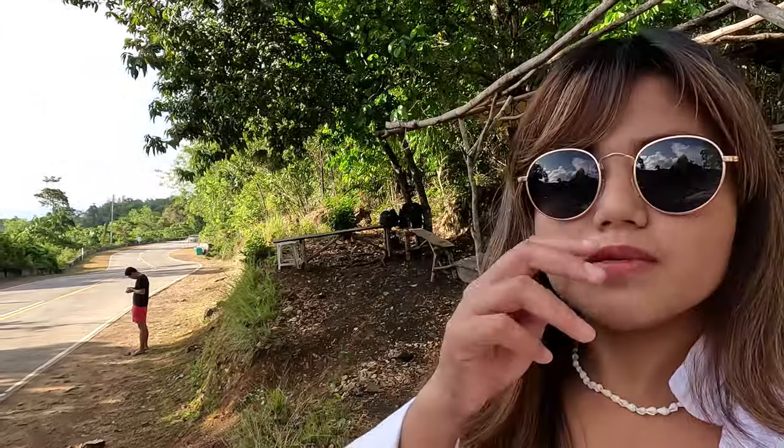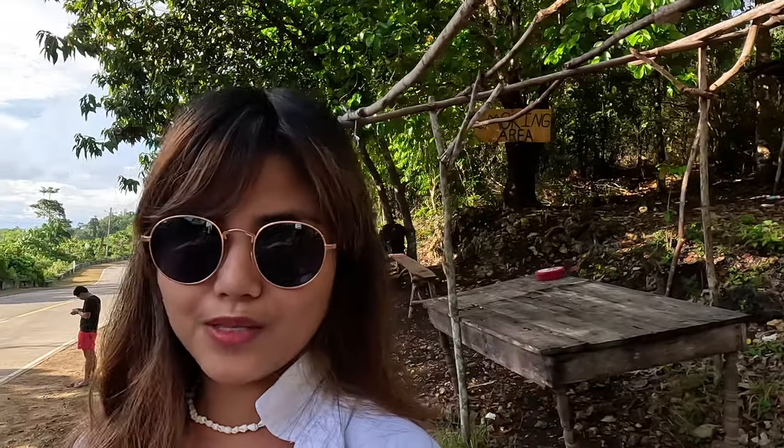So yun guys, from San Juan or from dun sa accommodation namin sa Golden Sunset Inn, medyo yung biyahe is around 34 minutes siya using a motorbike. So ayun, malayo-layo siya kaya it's very nice kung pupunta kayo dito daw mas maaga talaga kasi malayo din yung biyahe. And of course, careful na lang kayo kapag magmamotor tayo, ha? So yun guys, we're gonna update you later kapag papaba na kami doon sa falls area.